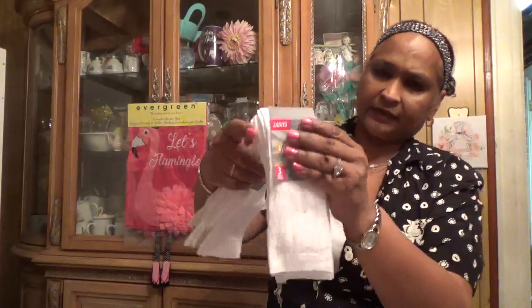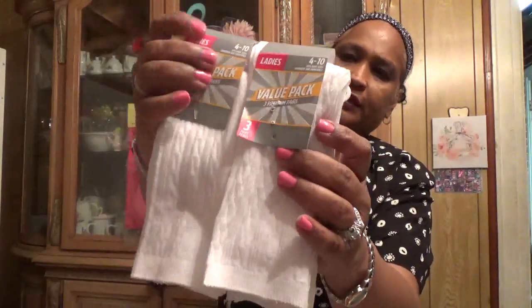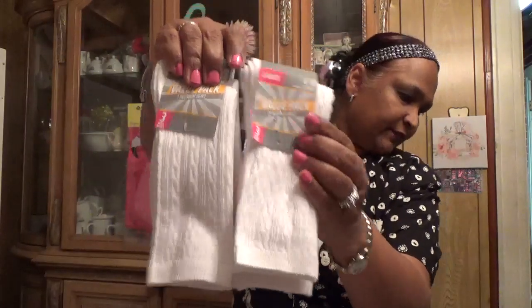The other thing I picked up is these socks, value pack by KMS, three pairs. I picked up two packs of these, and I picked them up because I like the ridges on them. They are so beautiful. I love the ridges. The other thing I picked up, two of this, and these are the Remington Stretchable Active Style. So I got two of these.